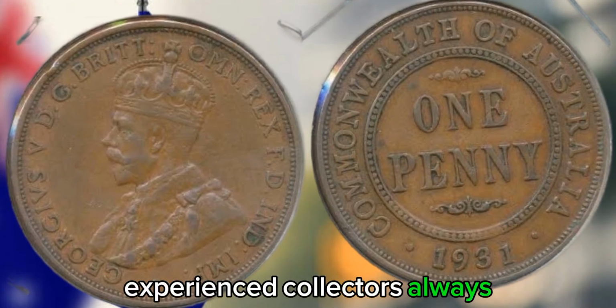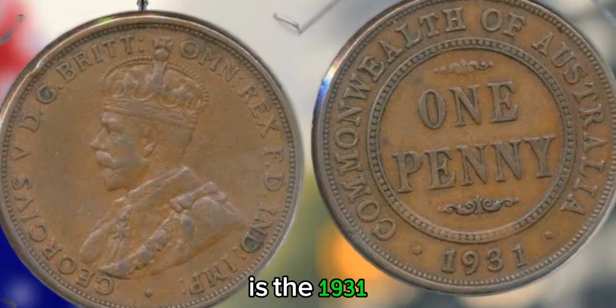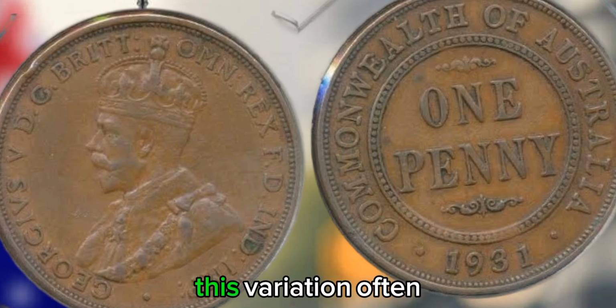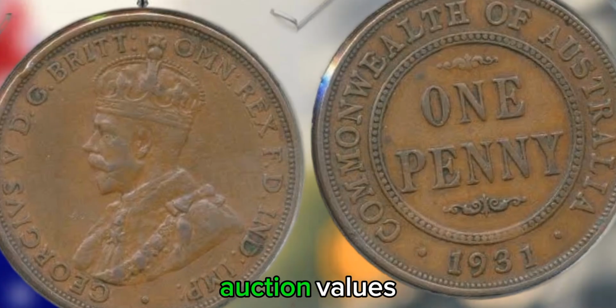Experienced collectors always advise buying certified examples, graded by a reputable third party. Even among the rare, the rarest is the 1931 London obverse. With fewer than 1,000 believed to exist in all grades, this variation often becomes the crown jewel in an Australian pre-decimal collection. Now let's examine the real-world auction values.